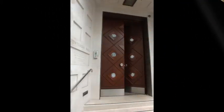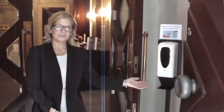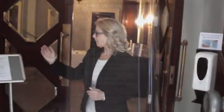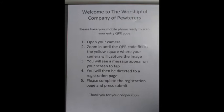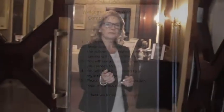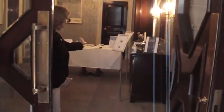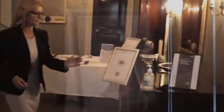We hope this video will demonstrate what to expect when you next arrive. At the entrance, you will be expected to sanitise your hands and follow the registration process. If you could have your mobile phone to hand at this point, and switch it to camera mode, you will be guided through the process by following the instructions provided.